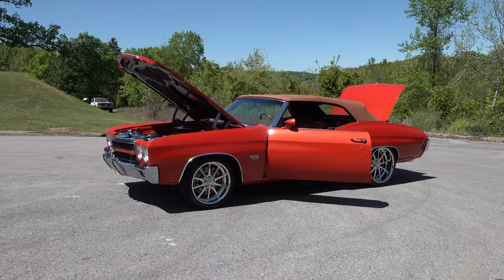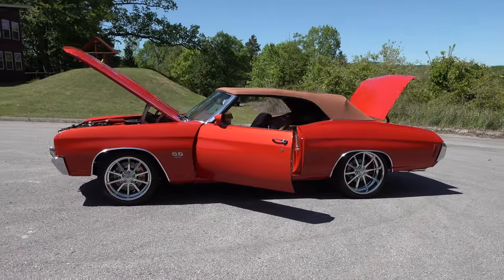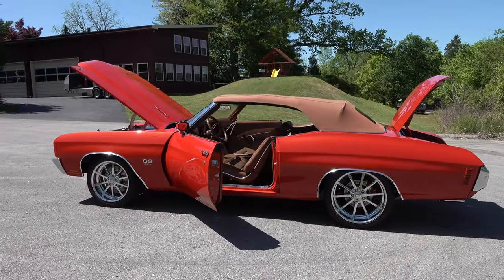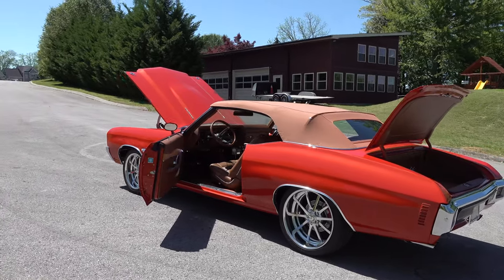Steve, I'm a big fan of this generation Chevelle. What year is this one? It's a 1970, factory big block. I guess it was a factory four-speed car. It's been upgraded to a five-speed now. Right. But factory Super Sport convertible, pretty nice rare car.